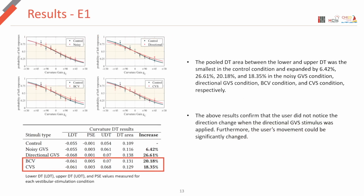The result of the experiment shows the following DT expansion performance for each vestibular stimulation. Directional GVS recorded the highest DT expansion, followed by BCB, CBS, and noisy GVS, which expand the DT as shown in the table. Through this result, we were able to prove that non-electrical vestibular stimulation can effectively expand the DT.